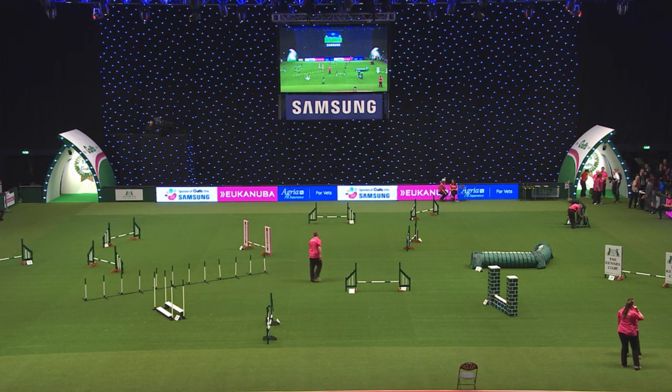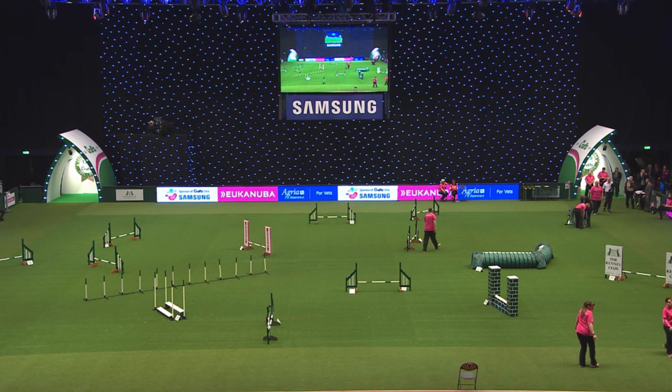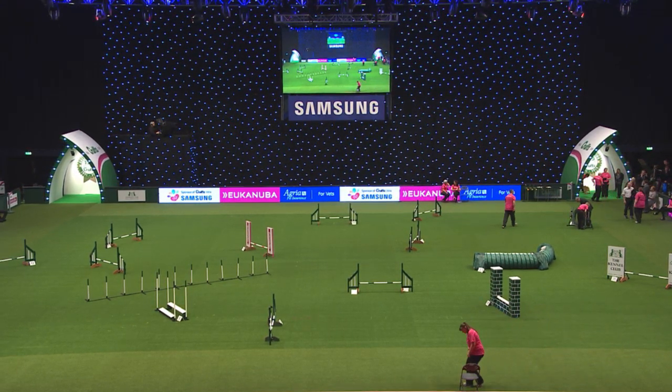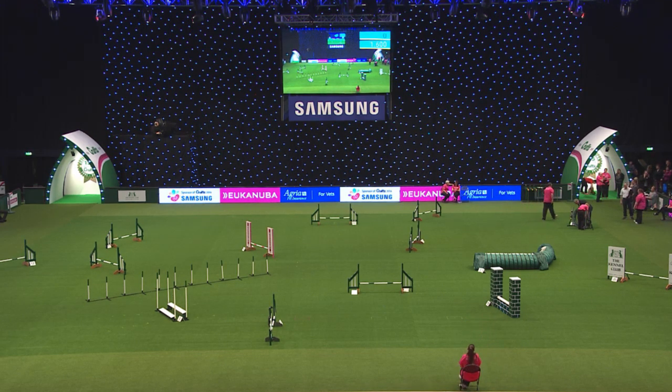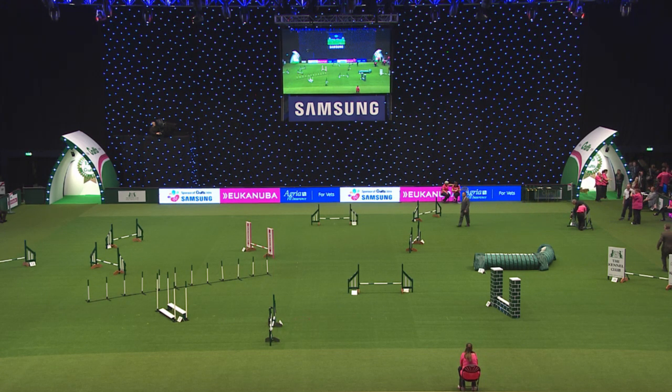And now we move on to a new classification. We have the small classification next. So adjustments made to the heights of the barriers. And that's all they're doing. They're just reducing the height of the jumps, making sure that the timing system is working and reduced.